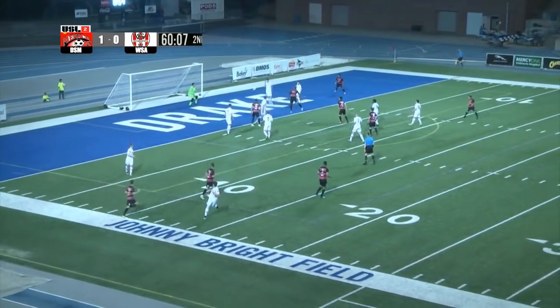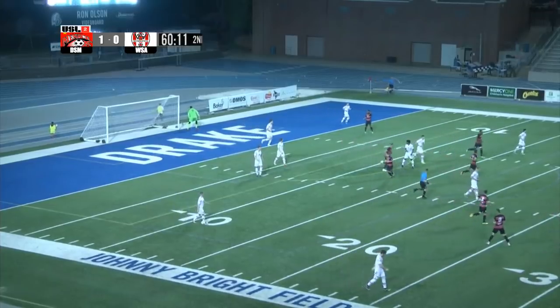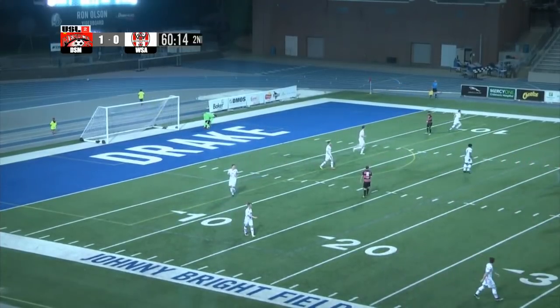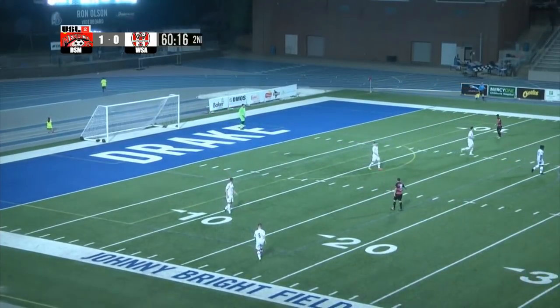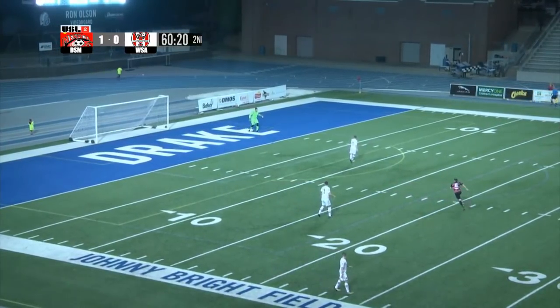Menace get it in play, headed back, and it'll go wide. Again, that was Makuna up for the header. Winnipeg really need to pick him up. Maybe match him up with Huala.